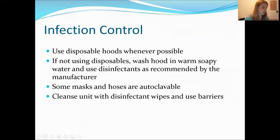Infection control: we want to use disposable hoods whenever possible. And if not disposable, wash it, autoclave it if you can. Our masks and hoses are autoclavable. You want to use disinfectant wipes. You want to use good soapy water. A lot of times our mask is autoclavable and our hoses are too, but some people will leave the hoses, and the hoses sit across like a woman's face and they will have makeup on them. So I'll get those out and wash those in soapy water and then send them back to be autoclaved, because maybe the previous person didn't think it was a big deal for those to be autoclaved or not.